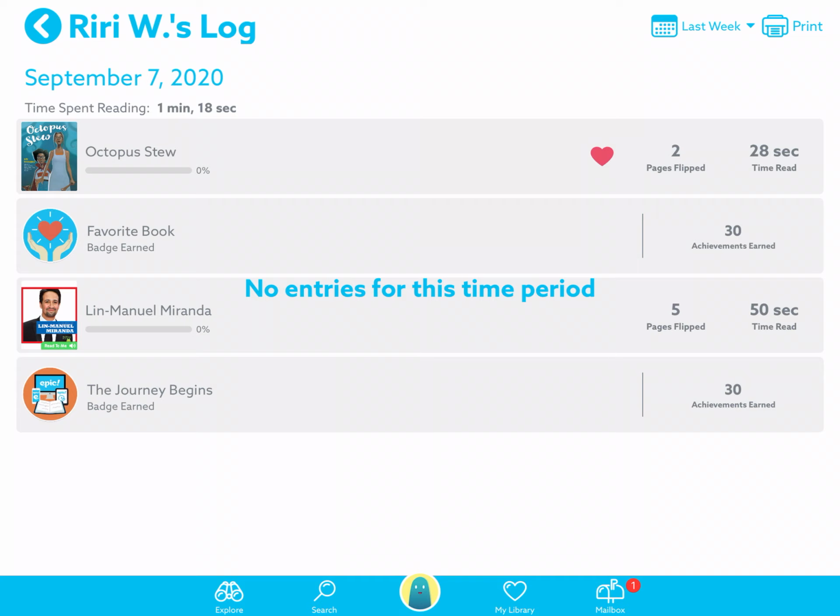And if I see that you didn't spend more than 5 minutes on a book, I don't really think you read. You should read for at least 20 minutes a day. In fact, really, you should read for an hour or 2 every day. And that can be on Epic or Raz Kids or books you have at home. For today, my goal for you is to read a whole book and then tell me about it.